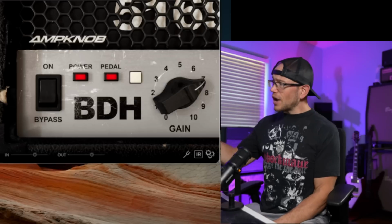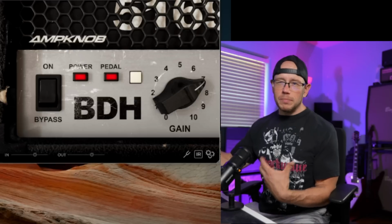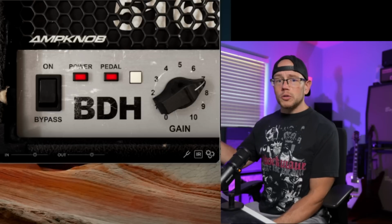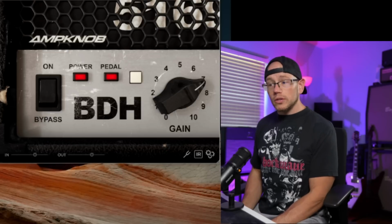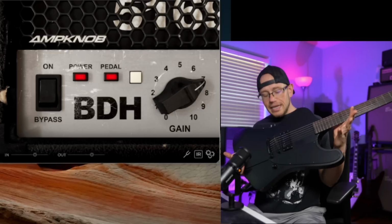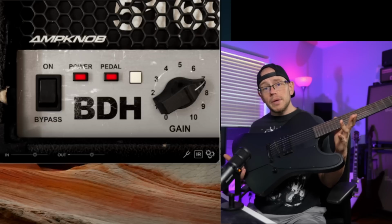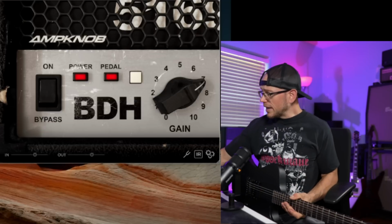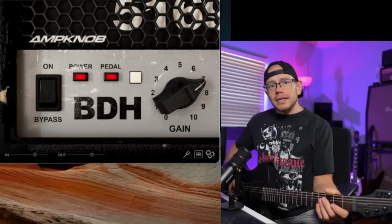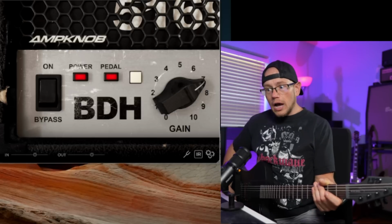All right, guys, on this track, I have the Bogren Digital BDH one knob plugin, which is a 5150 style plugin. And we're going to check a couple impulse responses out, just kind of chugging through them. So let's do that. And for this portion of the demo, I will be using my LTD black metal with the Fishman Fluff signature pickup in it. We're going directly into my interface, which hopefully doesn't shit the bed again because I already filmed this. And for some reason, either my interface or my microphone decided to stop working halfway through.